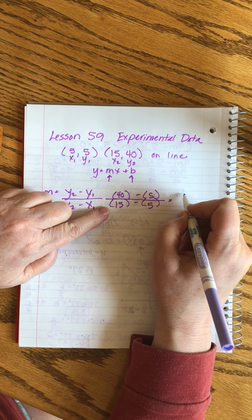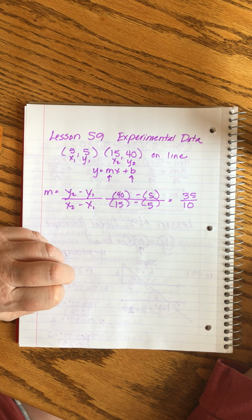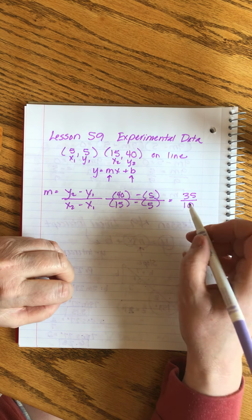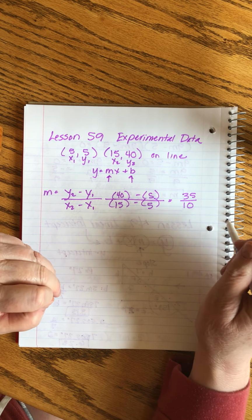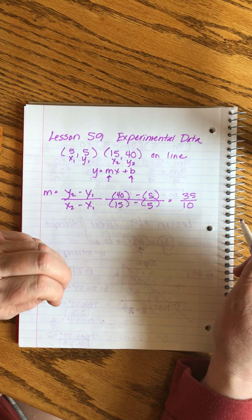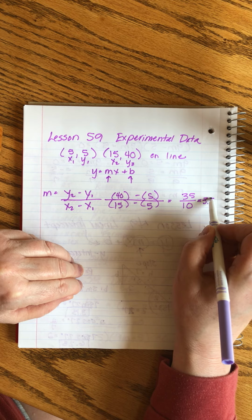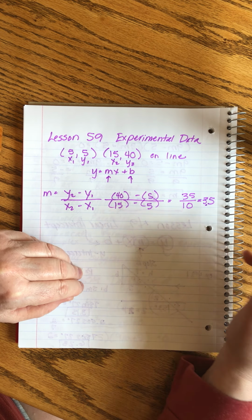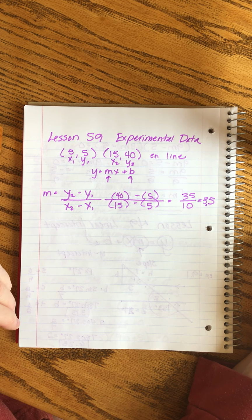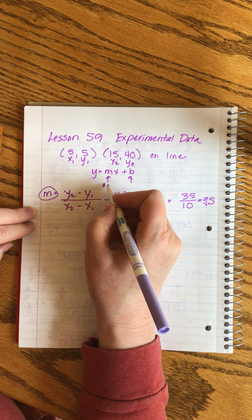This becomes 35 over 10, which we reduce to the decimal, 1 because it's super easy, and 2 because it's science. Science likes decimals. Mathematicians prefer fractions, but scientists like decimals. So when we work in the world of science, we simplify. I covered up my decimal. We simplify to decimals. It doesn't have to be that way, but it does work nicely. So now we've got our m, it's 3.5.